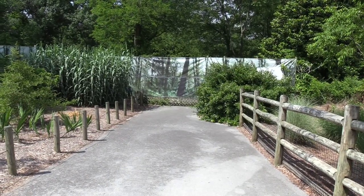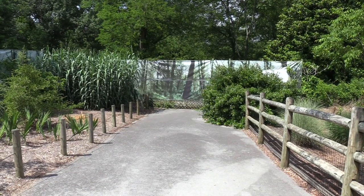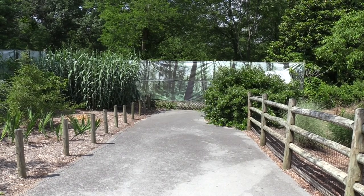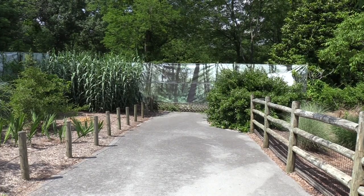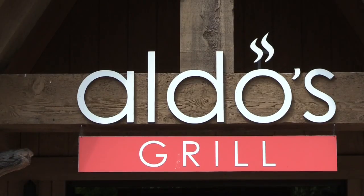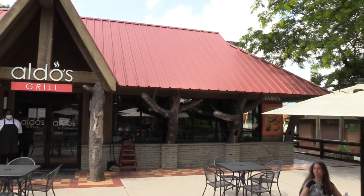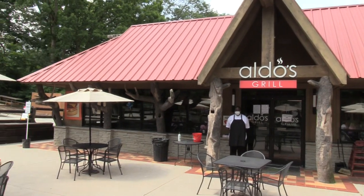Alright, so currently this path is a dead end. I don't know what is going to be going on in the future, if anything, or if anything was in the back there in the past. So if you do know that, leave me information in the comments below. Alright, you got Aldo's Grill. That says building here. You do have precautions. Gentleman right here in the front.